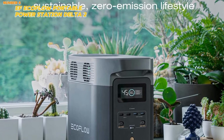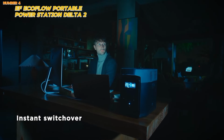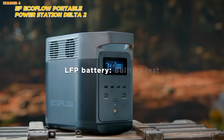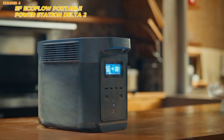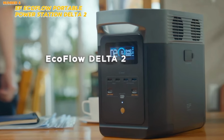Charge with up to 500W of solar panel input. This solar generator keeps you powered while camping or off-grid, offering clean and green energy solutions. In conclusion, the EF ECOFLOW Delta 2 is durable, versatile, and powerful. Perfect for any adventure or emergency, it's a fantastic addition to your gear.